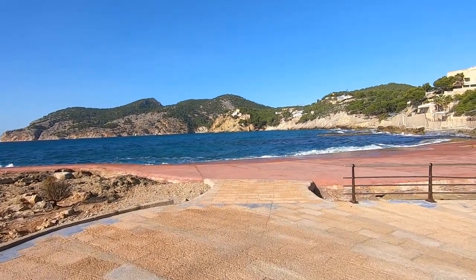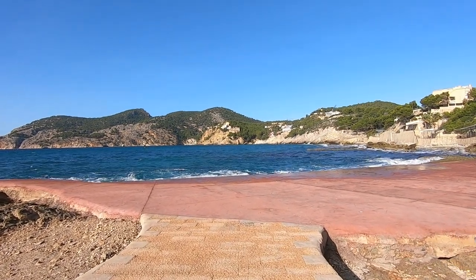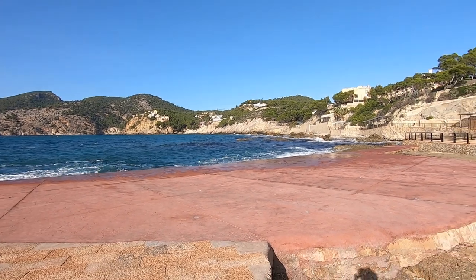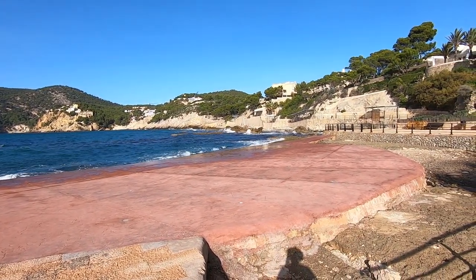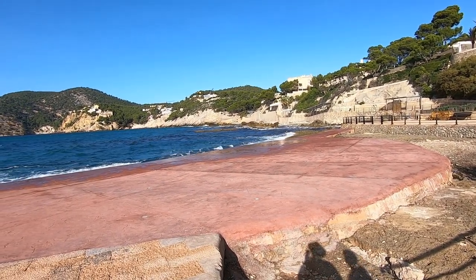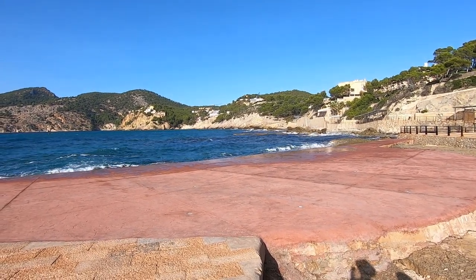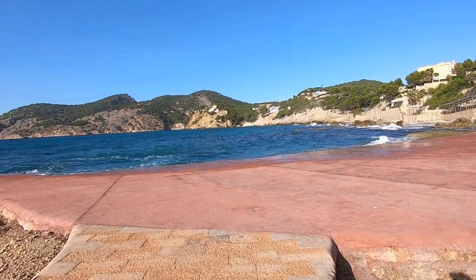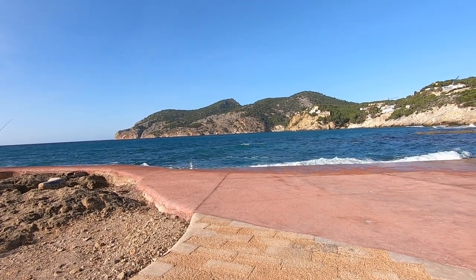Some beautiful houses over there in the distance. Must have some fantastic views looking over this bay. This is like the second bay from Camp de Mar. And there would normally be parasols out here. There would be beach lounges, but at the moment there's nothing. But still very, very beautiful. You might see in the distance on the hillside, there's some cranes there, some buildings still going on. As you look round to the headland, very unspoiled, beautiful rocky scenery.